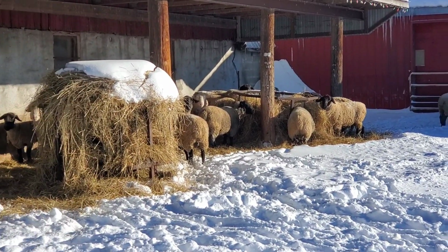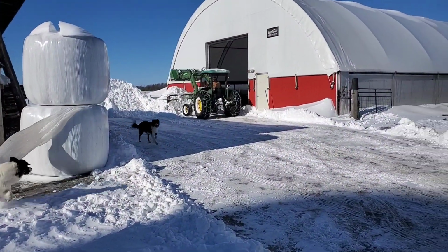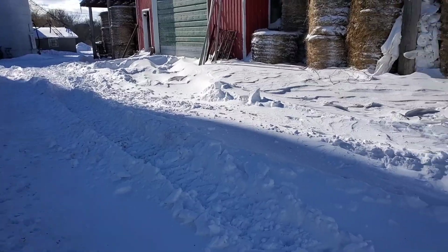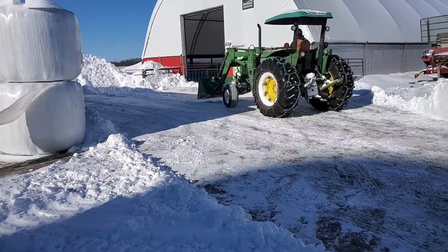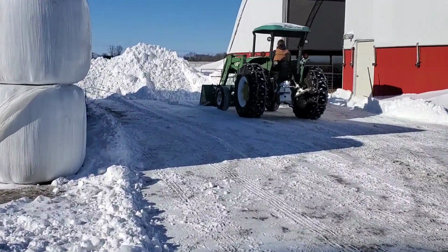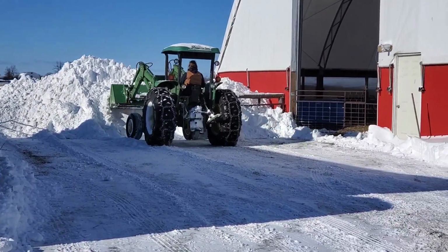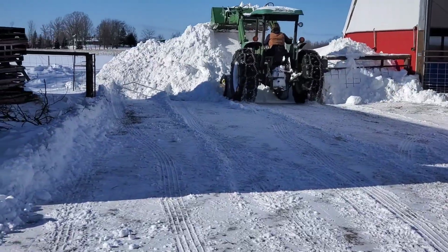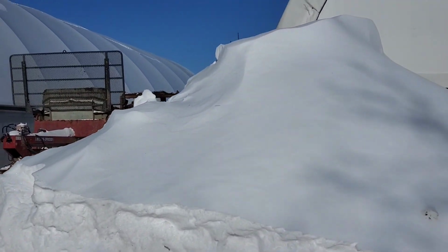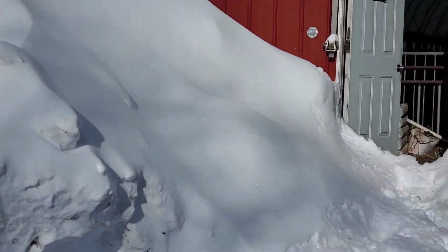Okay, we'll go inside and see what today has in store for us. We're hoping to move that group of white lambs today, but because of all the snow, we can't get our trailer through here. So Arnie's trying to clear off a smooth path so we can drive around. As you can see, we have an enormous amount of snow to get rid of. These banks are double my height, so easily 10, well, I'd say 12 feet tall.